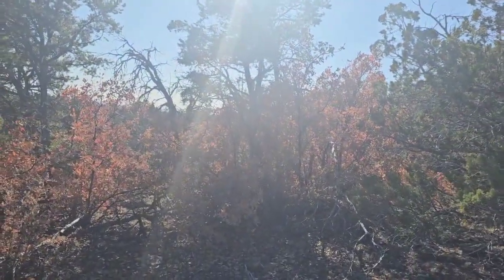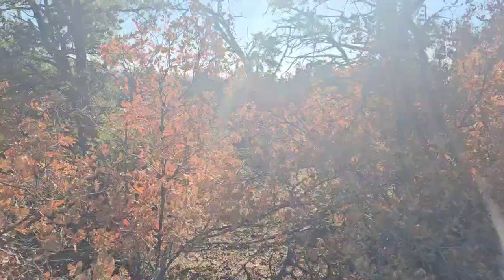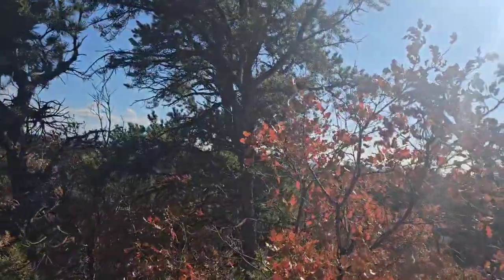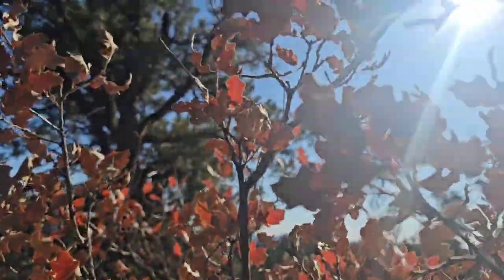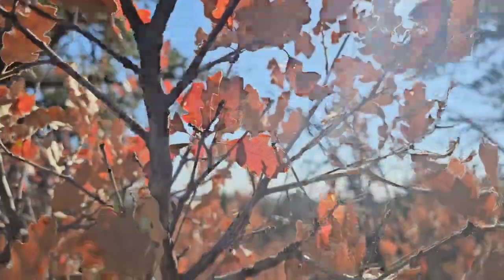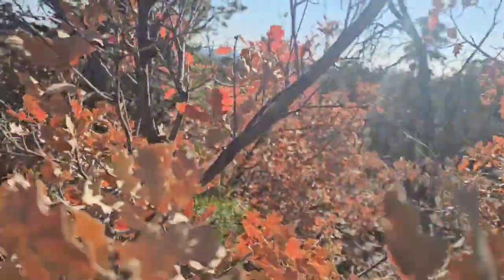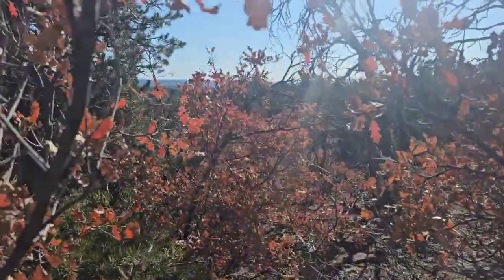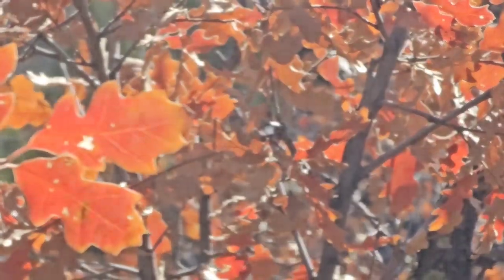Boy, they've turned to kind of a pink here, a bright reddish. Let's see. Pink, red, orange, which is it? Kind of pastel. So pretty.